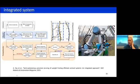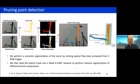But we start off with, we pre-plan a lawnmower scanning pattern where we go to a set of discrete waypoints. And in each of those waypoints, we look for a pruning point. And to identify a pruning point, we start by doing a semantic segmentation of the scene. And the way we do that is we utilize optical flow computed from two RGB images. And then once we have that semantic mask, we'll have one for the foreground tree, one for the cutter.